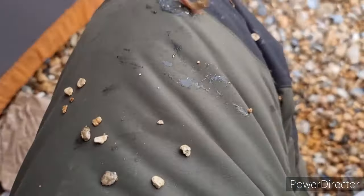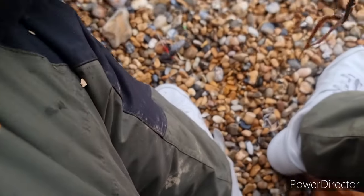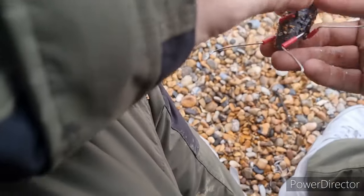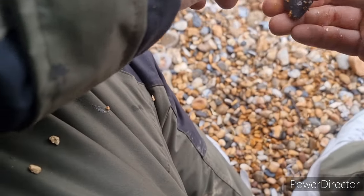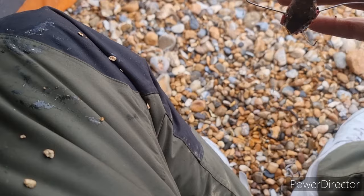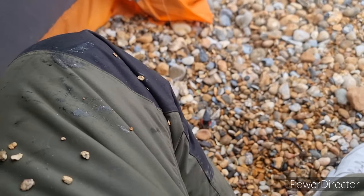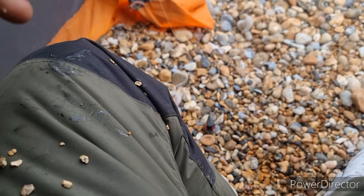Not because I'm trying to wrinkle out more fish, but maybe that might attract a bigger fish with a little bit more movement, because a few of the fish I've had today, I'm not complaining, but they've been on the smaller side, and it'd just be nice to see a bigger one. The flounders I've had have been lovely, but it'd be nice to see a decent sized plaice or something.